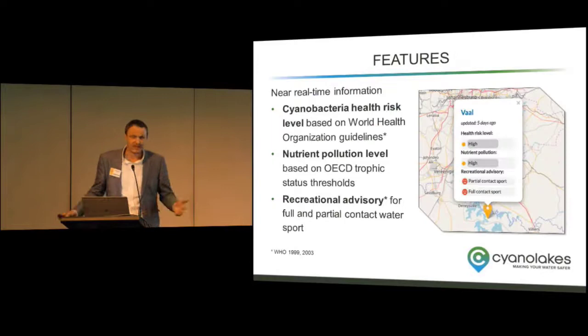So let me tell you about some of the main features of what this thing actually looks like. Well, we provide near real-time information around cyanobacteria health risk levels, and these are based on World Health Organization guidelines for recreational water use. Now, I understand that in every state in America, there's a different guideline, and we can take whatever guideline you are using and customize it according to your thresholds and levels. However, we believe the WHO is a pretty good place to start.